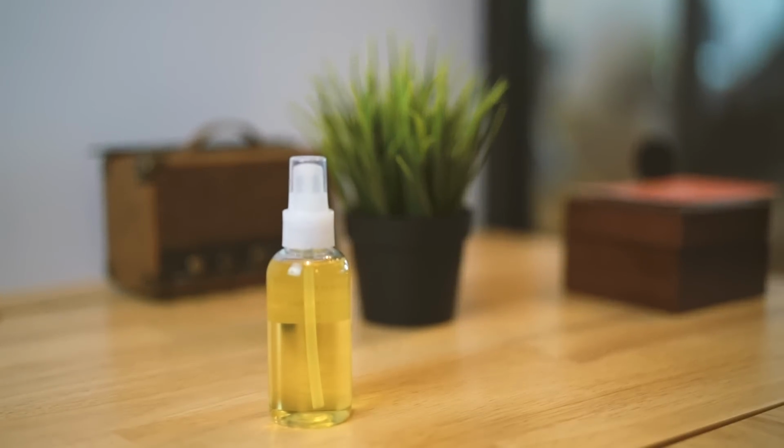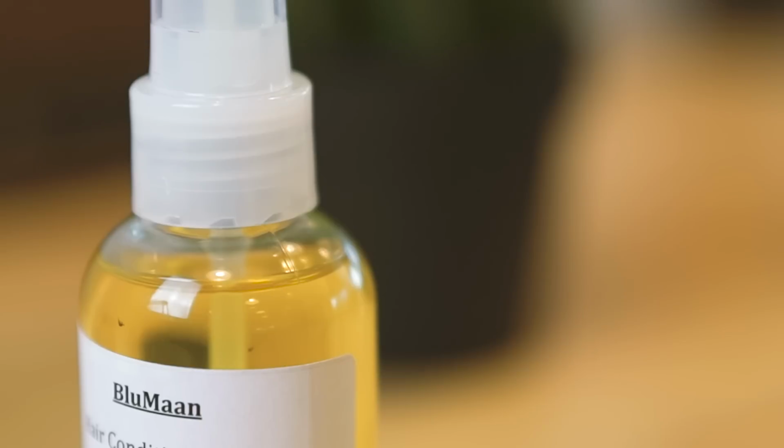So this is our first sample that we got in. It performs pretty well for my hair, but I think the scent itself could use a little bit of an upgrade. Maybe throw some nice smelling essential oils that also benefit the hair. So this is something that we're working on right now.